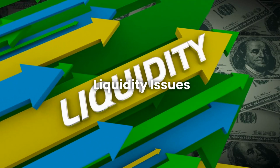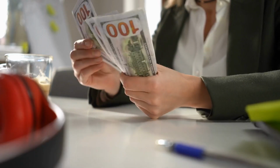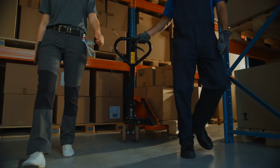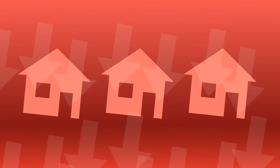Liquidity issues. Real estate is inherently less liquid than stocks or bonds. This can be problematic in an IRA context, where funds from sales or distributions might be needed at specific times, such as for required minimum distributions, RMDs, starting at age 72. Selling real estate can be time-consuming and challenging, especially in a down market.